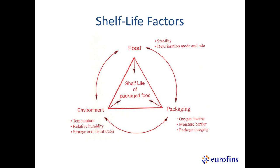So if we keep packaging consistent, if we use controls in our packaging to prevent oxygen and moisture from entering the packaging, and we use these chambers that we have to prevent fluctuation in temperature and relative humidity, then it's truly the food formulation itself that we're charting for its deterioration.